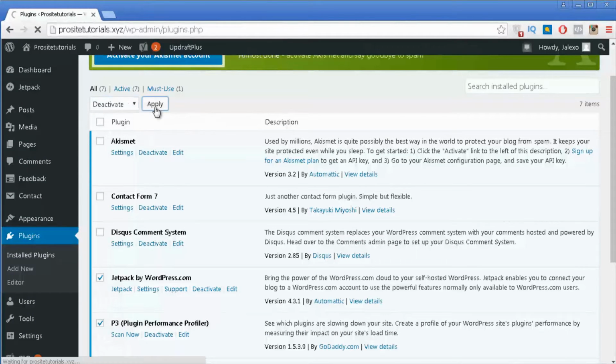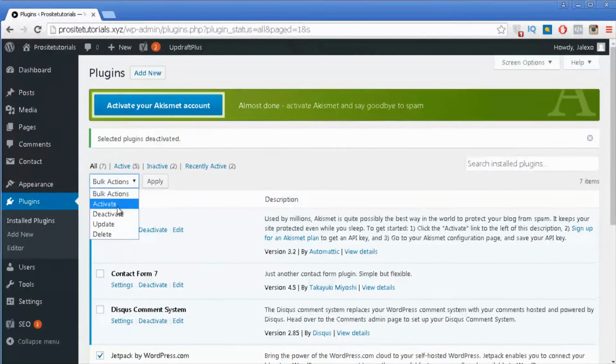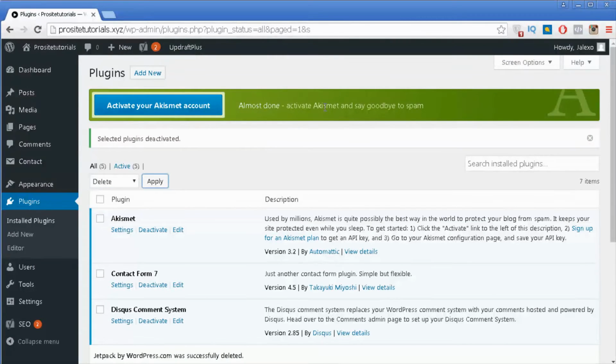And I'm not saying that Jetpack is bad. I'm just saying that if you're not using all of, or at least most of, the features of Jetpack, then it's not worth using this plugin. So now I'm just going to delete it. And this will reduce the amount of time that my website takes to load, just because I removed some of the unnecessary plugins that I had installed.